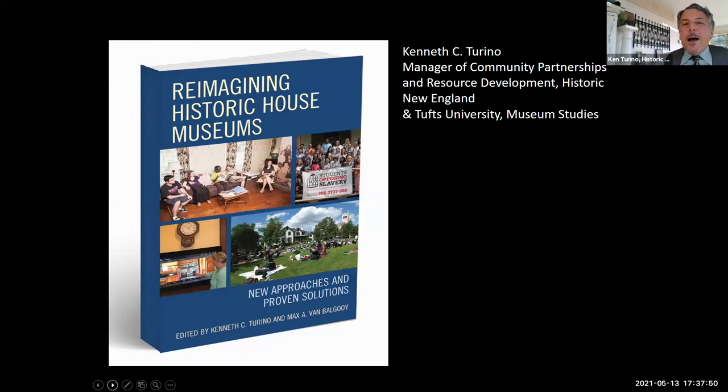One of the reasons I was invited here was because Max von Bolgui and I, besides my work teaching, produced this book. We do a workshop around the country for the American Association for State and Local History, looking at the current state of historic sites. One thing I do want to add to my bio is that my first museum job was as a guide at the Essex Institute, of all the houses that Stephen mentioned. So they're very, very dear to my heart, I have to tell you.